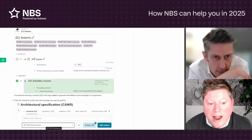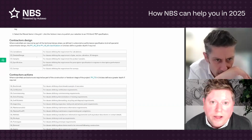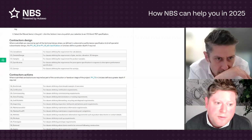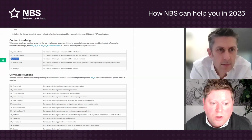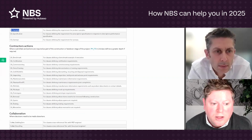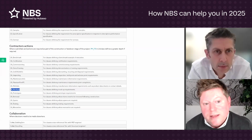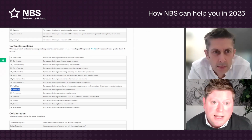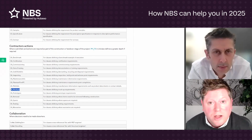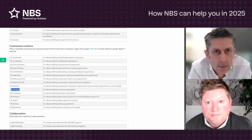And then sort of at a more granular level, they're really helpful for calling out the requirements for things like contractor's design. Maybe you've got a tag around samples or contractor's actions for maybe mock-ups. And once you're tagging at a clause level, then you can present that when you're publishing to PDF or Word, but you can also quickly get to those clauses and export them to Excel.